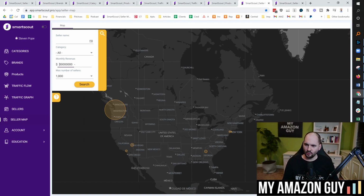All right, let's pull that down to 40 million. Let's see how much of a difference this makes. So 9 sellers found with 40 million. Let's go down to 30 million. I'm just curious where the break is going to be. So 13 sellers. There really aren't a lot of giant sellers on Amazon. This is monthly revenue, by the way. So 20 million, 28 sellers at 20 million.